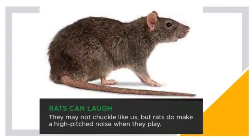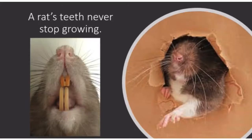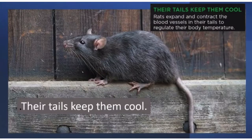Did you know rats can laugh? They may not chuckle like us, but we've learned that rats do make high-pitched noises when they play. A rat's teeth never stop growing. A lot of them have to gnaw on things like wood to help file them down. And their tails keep them very cool. Rats expand and contract the blood vessels in their tails to regulate their body temperature.